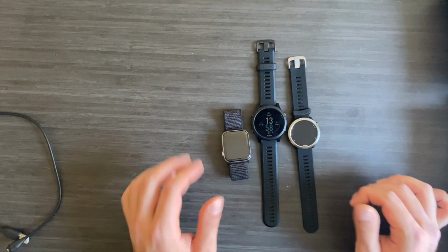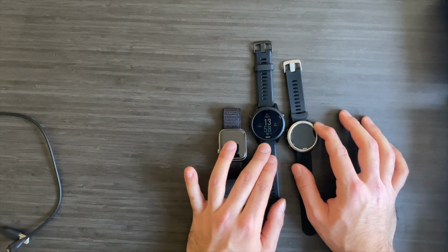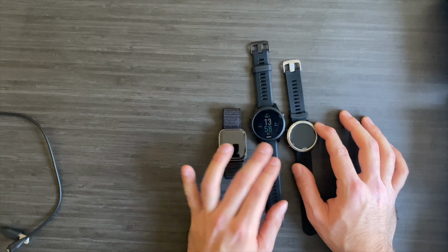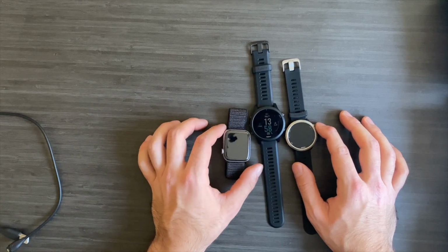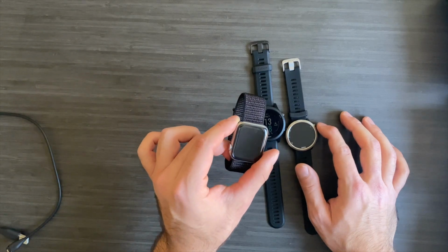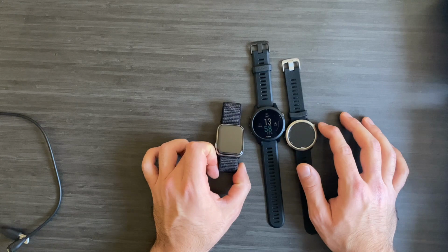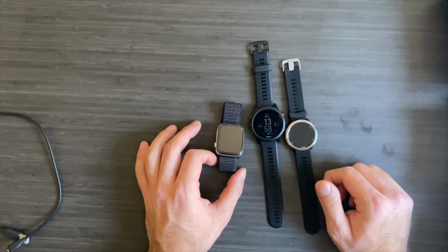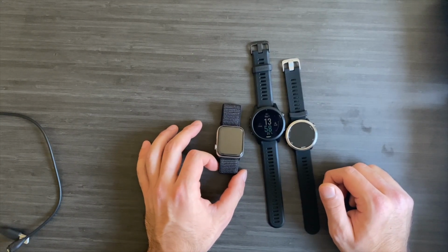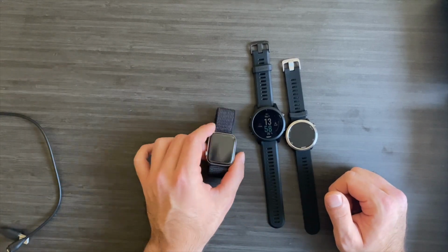So now let's break it apart a little bit. Let's compare different Garmin models. One last thing, and I'm sure I'll forget: in case you haven't noticed, my Apple Watch is talking. We'll talk about accessibility for the blind later, because for those who don't know, I'm a totally blind athlete and coach. And so I use voice to navigate, which is why my Apple Watch was just talking.